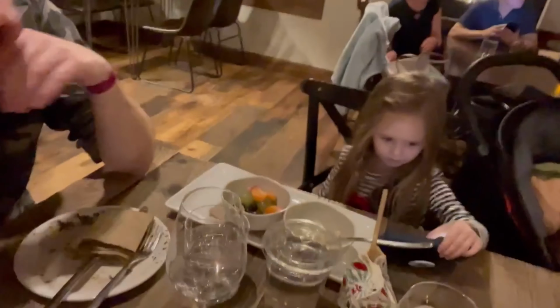Okay, we just had the skirt steak. It was there a second ago. Probably the best steak I've ever had. Loved it. And then Anna had the kids' mac and cheese. I ate some of it.